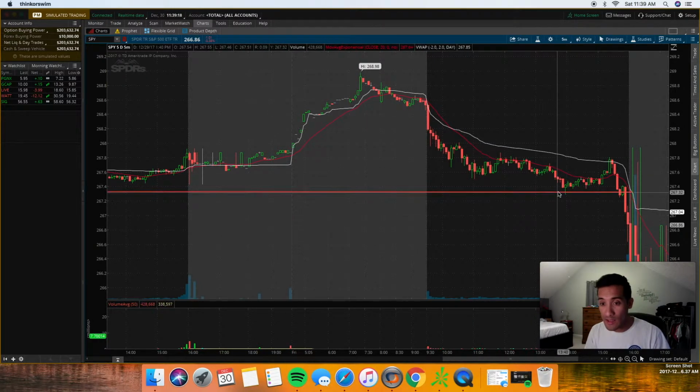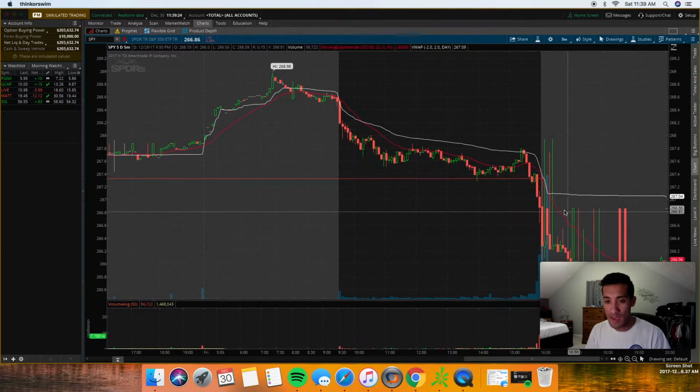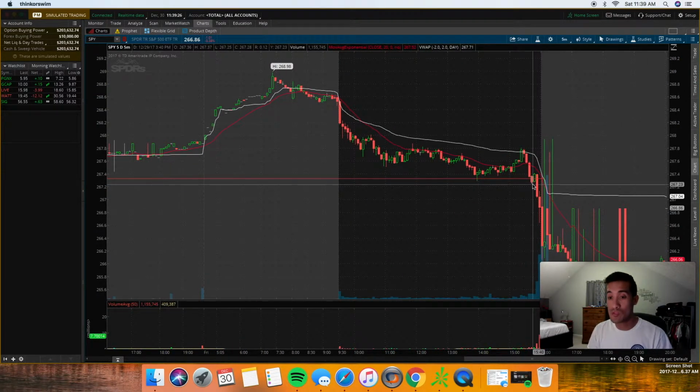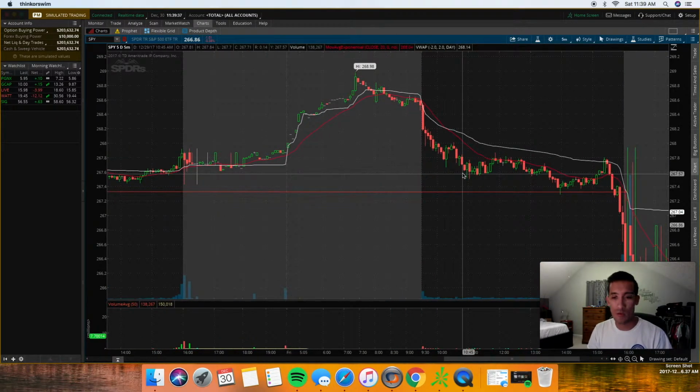As you can see, it literally filled the gap almost to the T, and it started going back up. And then by the end of the day, which, mind you, was the very last day of trading for 2017, a bunch of people just sold off all their shares for tax purposes and all that stuff. But that's a whole other topic.